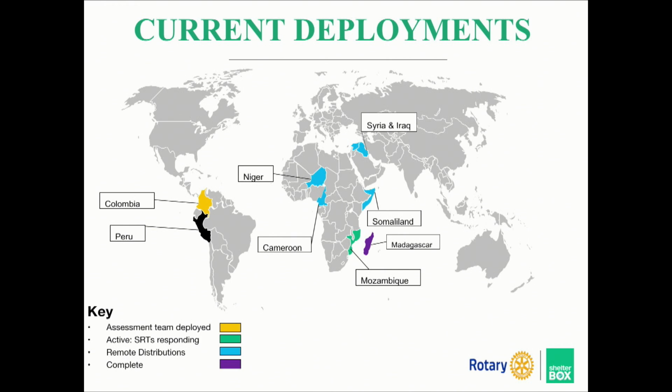We have some particular connections with northern Iraq, so we're able to get supplies into there. And then Syria is just an ongoing disaster that all our organizations are doing everything they can, and they don't have enough resources.